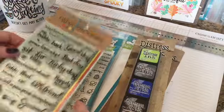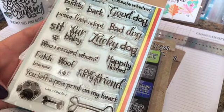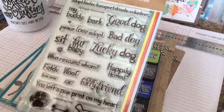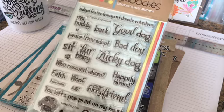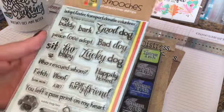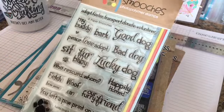So I got that. I picked up this Paper Smooches Lucky Dog 2 set. And I love Paper Smooches. I haven't purchased them for a while because I have tons of Paper Smooches stamp sets. That was my first go-to after Close to My Heart. I kind of bought everything they had, I think.